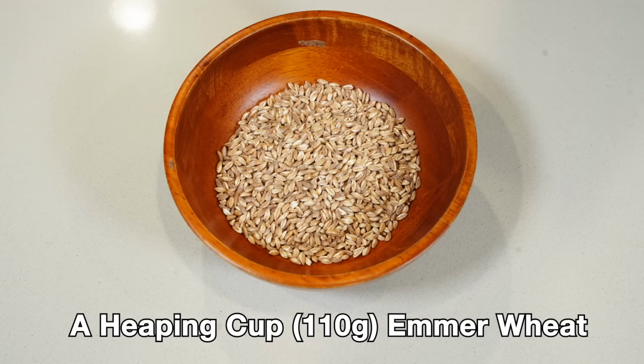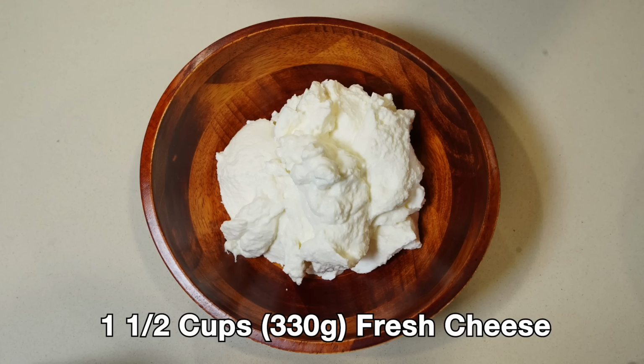Also, I'm going to cut this recipe in a third because it makes a lot of porridge and I don't need that much porridge. So for this recipe, what you'll need is a heaping cup or 110 grams of emmer wheat. That was the most popular grain in Carthage, but by the time the Romans came, they were using more durum and common wheat, so any of those grains will work just fine. 330 grams of fresh cheese.